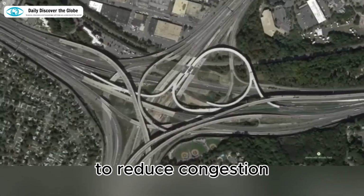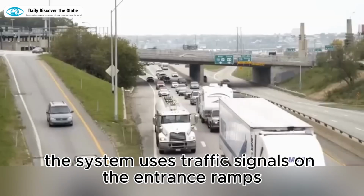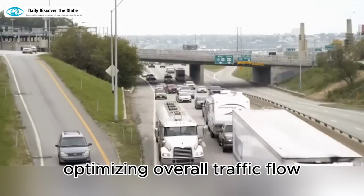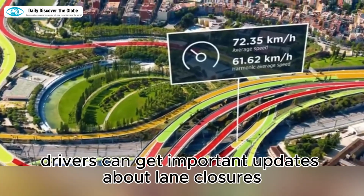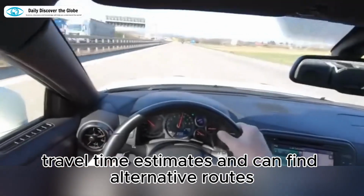To reduce congestion, this interchange uses an innovative ramp metering system. The system uses traffic signals on the entrance ramps to regulate the rate vehicles enter the highway, optimizing overall traffic flow. It's also equipped with dynamic message signs that display real-time traffic information. This way, drivers can get important updates about lane closures, travel time estimates, and can find alternative routes.